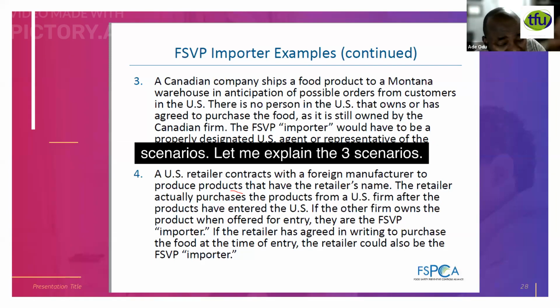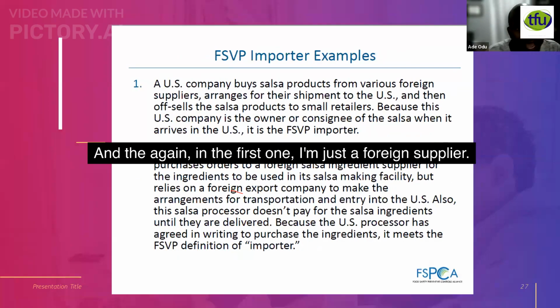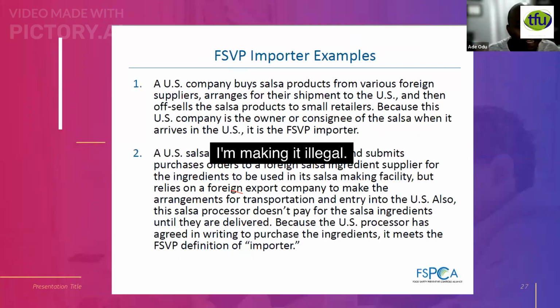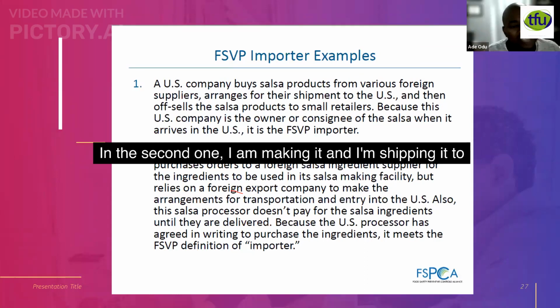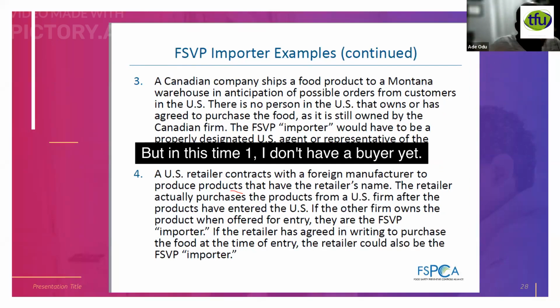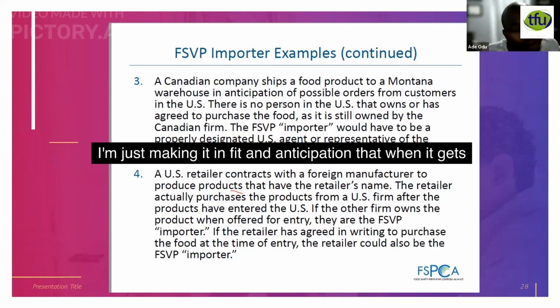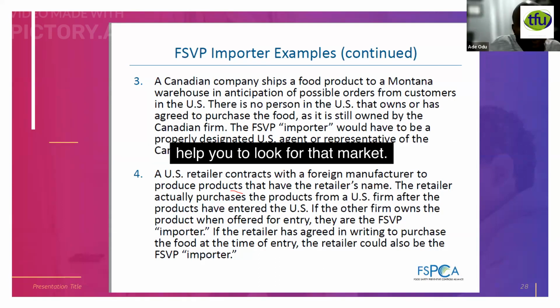We've looked at three scenarios. Let me explain the three scenarios. In the first one, I'm just a foreign supplier. I'm making it in Lagos and I'm selling it to somebody who is taking it. Bye-bye. In the second one, I am making it and I'm shipping it to somebody who has agreed to buy everything from me. But in this third one, I don't have a buyer yet. I'm just making it in faith, in anticipation that when it gets there, I'm going to find a buyer. It is recommended that I get an agent who is going to help me look for that market.